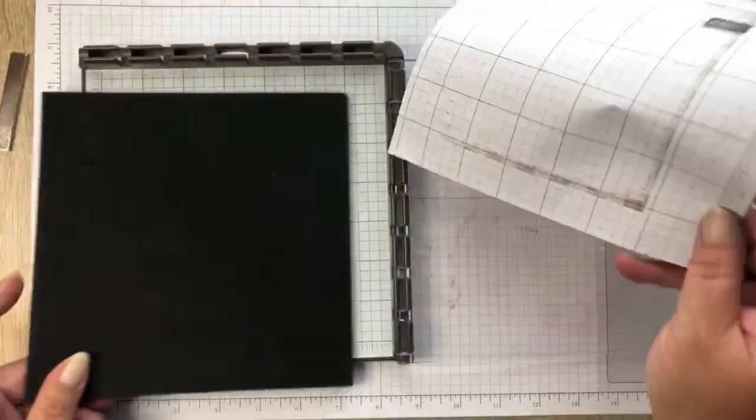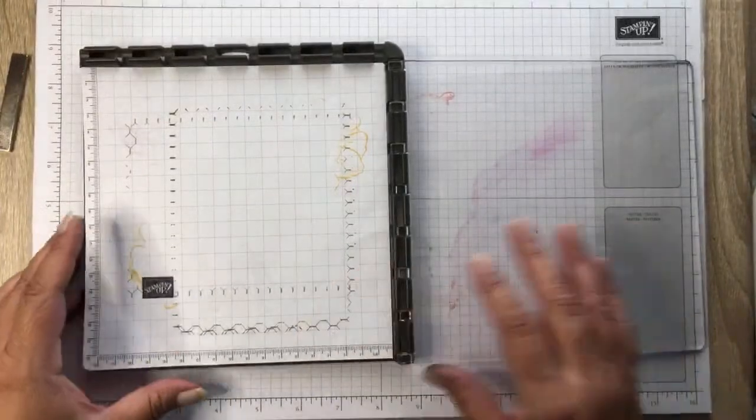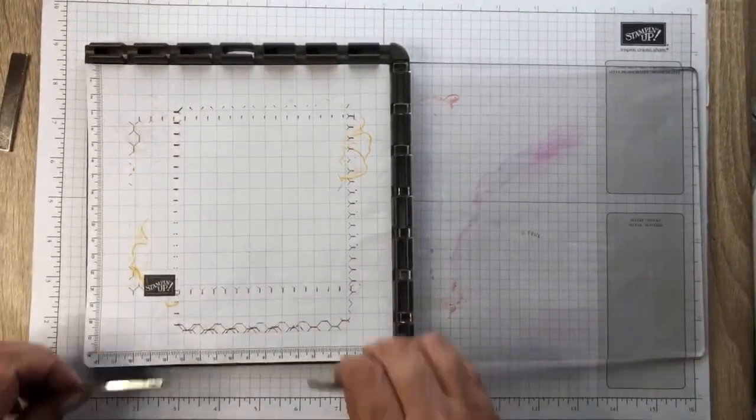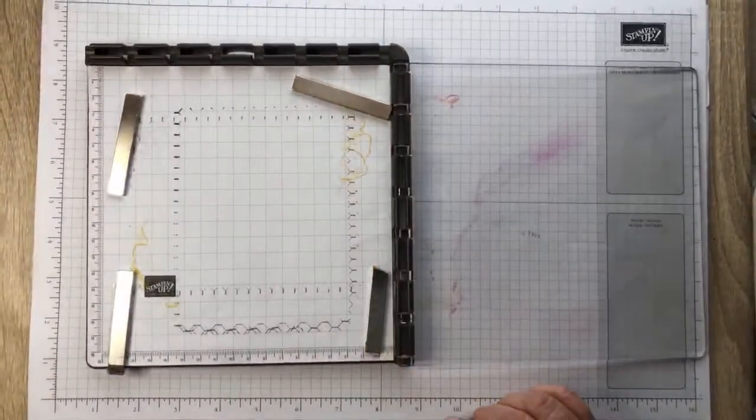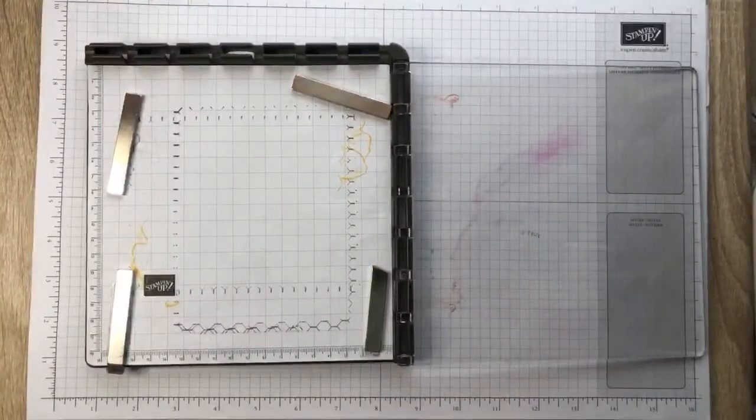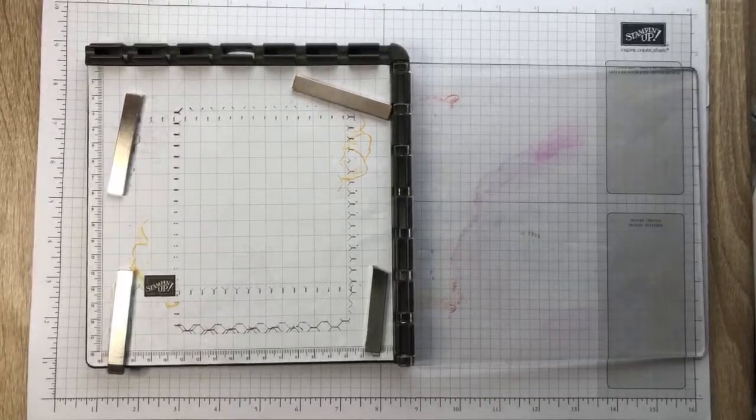Okay, so now we are going to need the mat. And this is for when you're using photopolymer, okay? So I'm going to use that and get this back up here. Okay, now let's get that lovely, lovely, lovely, which one?